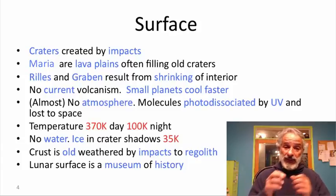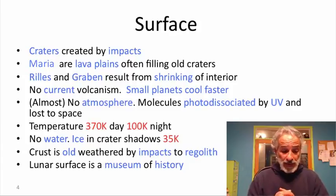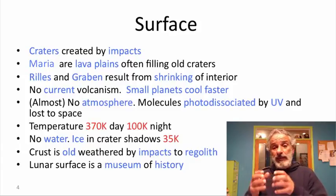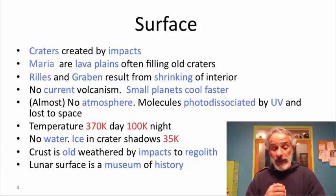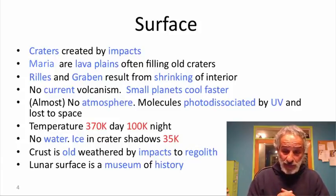Temperature is as high as 370 Kelvin on the day side, as low as 100 Kelvin on the night side. And in the deep, dark shadows of some craters where the sun literally never shines, the coldest temperatures known in the inner solar system have been measured down to 35 degrees Kelvin, which is very cold indeed.